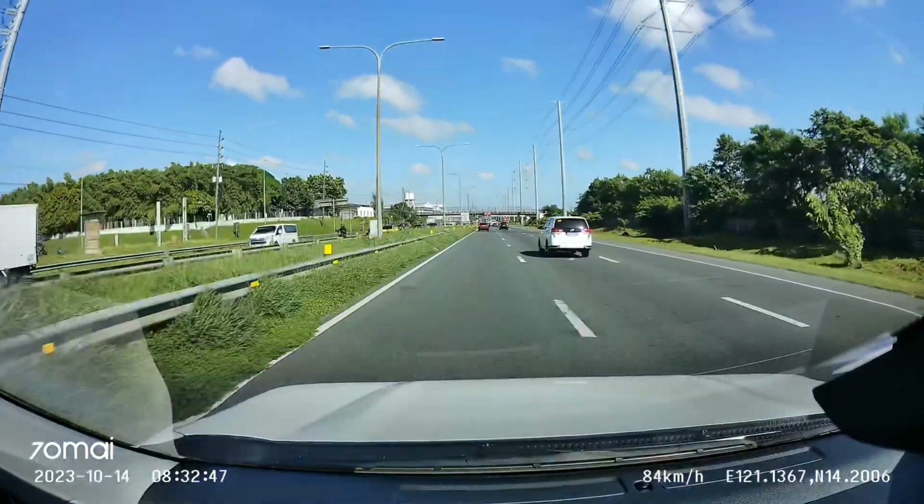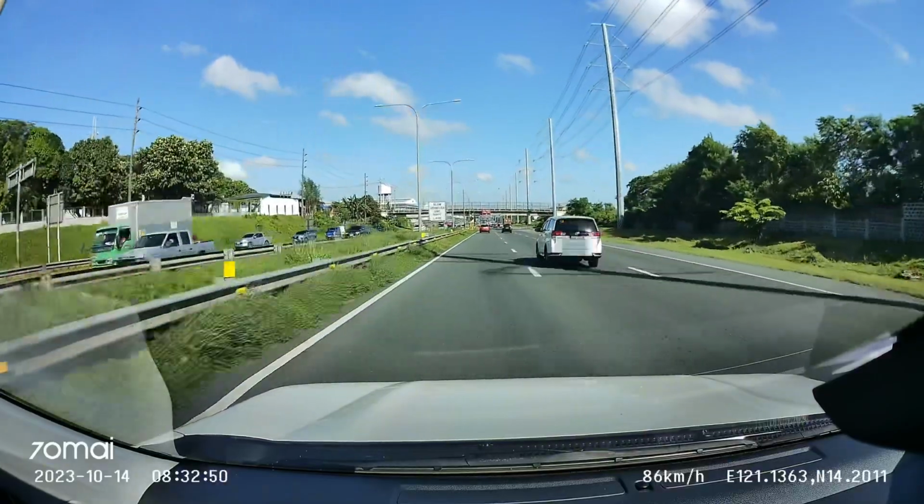Ayan. By the way, wala tayong hardware kit para sa 24-hour surveillance. Yan lang, naka USB powered.